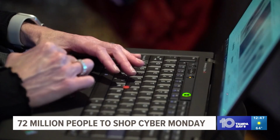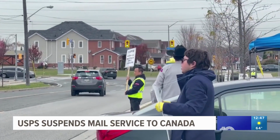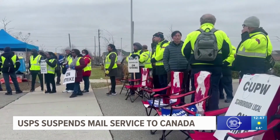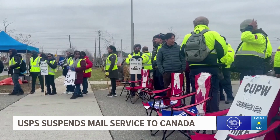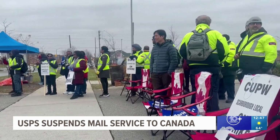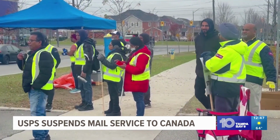And a heads up if you are sending packages north of the border, because the U.S. Postal Service has suspended mail service to Canada. Canadian postal workers are on strike right now. The USPS says it will update customers on that situation. Canadian officials warning that delivery may need more time to return to normal once the strike ends.